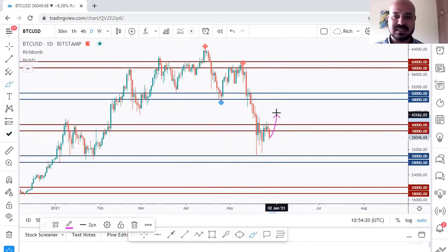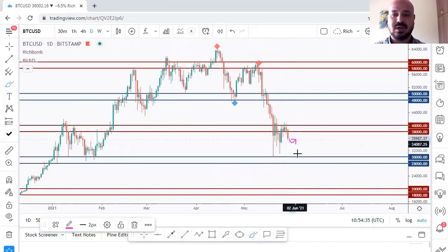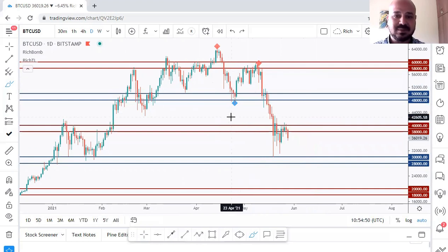For example, if price now breaks above this area, then on the retest, yes, we can rely on market structure and trend lines and patterns, and then we can look for buy setups. But we don't look for buy setups around a resistance. So what I'll be waiting for, for Bitcoin, is first of all to approach the 30K to look for buy setups, because it would be the next support, or a break above the 40K to confirm that the bulls are finally in control. In this case, I'll be looking for buy setups on retest. This is my trading plan for Bitcoin.